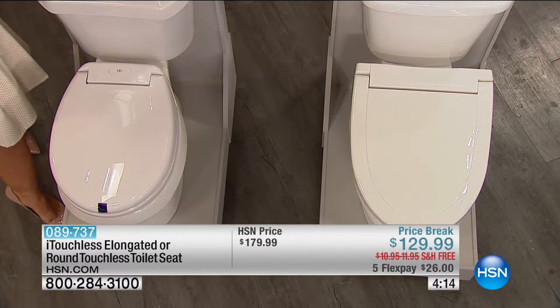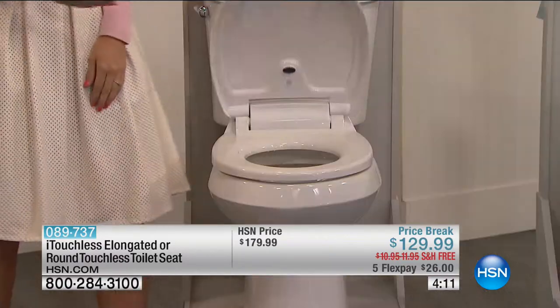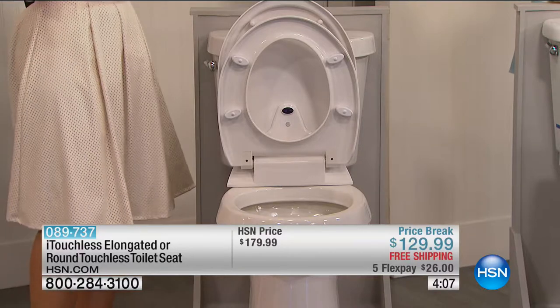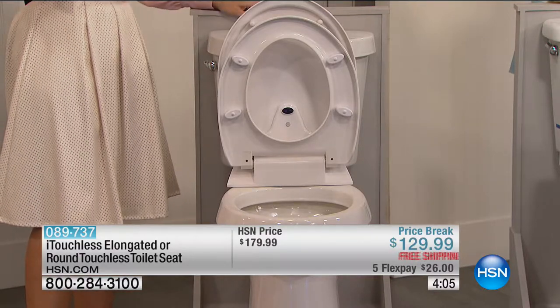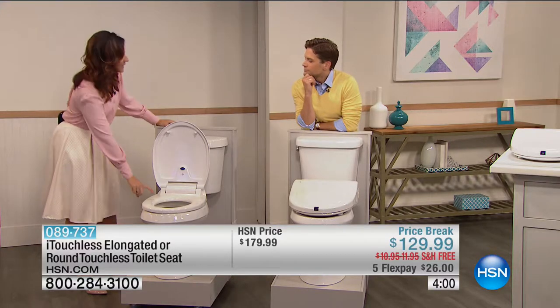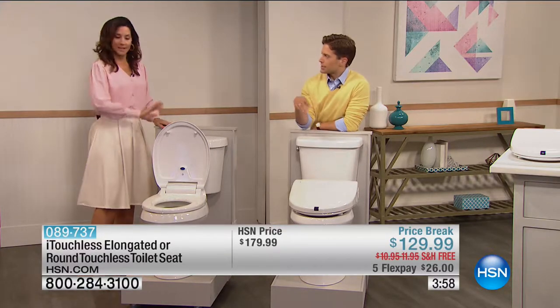You never have to worry about that again. You just simply walk in front of it, and then if you're a man, you put your hand up there, and you're good to go, literally. And then if you have only one bathroom in the house and people are using it, you put your hand down and the lid will go, the seat will go down too. But it automatically shuts after a little while.